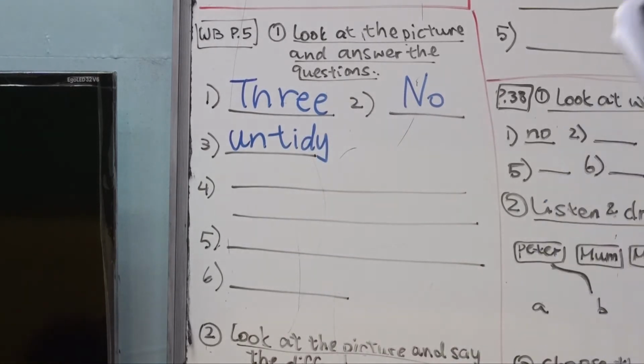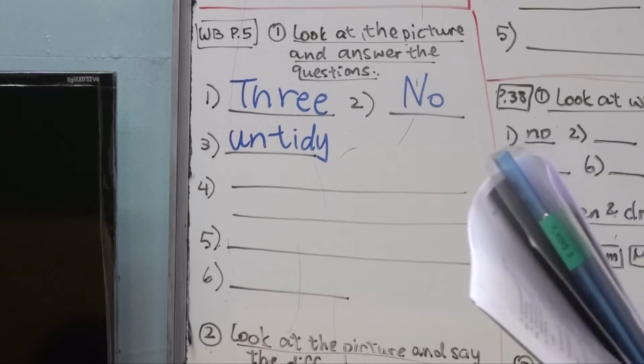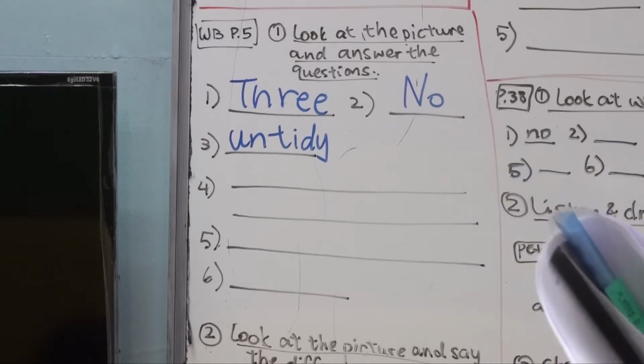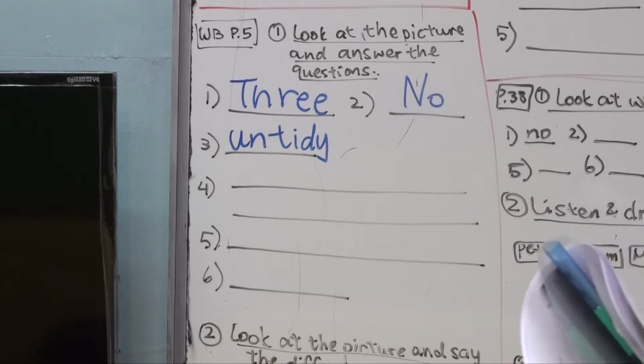Question number 4. What has the boy with glasses just done? What has he just done? He's looking at the floor, right? So what do you think he has just done? What do you think?